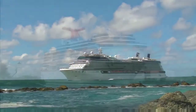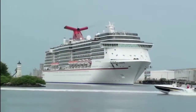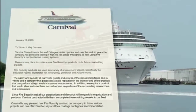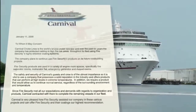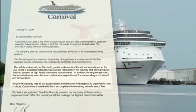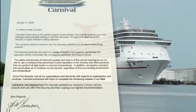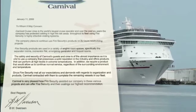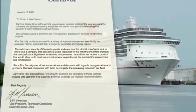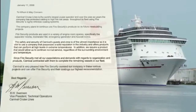Carnival Cruise Lines has been one of our biggest customers, and over the last 10 years we have protected their entire fleet of 26 vessels. The safety and security of Carnival's guests and crew is of the utmost importance, so it is vital to use a company that possesses a solid reputation in the industry and offers products that can perform at high levels in extreme temperatures. In addition, we require a product that would allow us to continue normal service regardless of the surrounding environment and temperature. Fire Security met all our demands with regards to organisation and products.